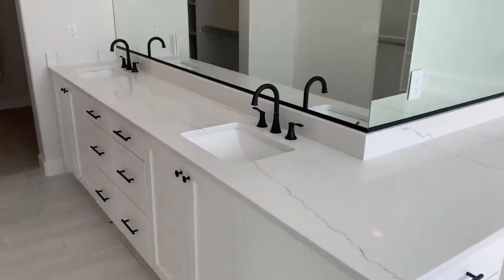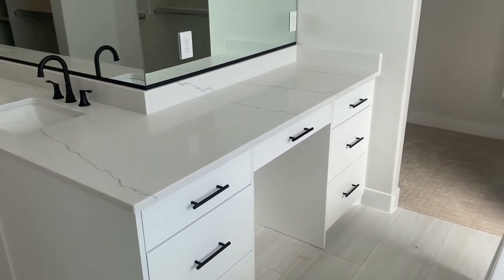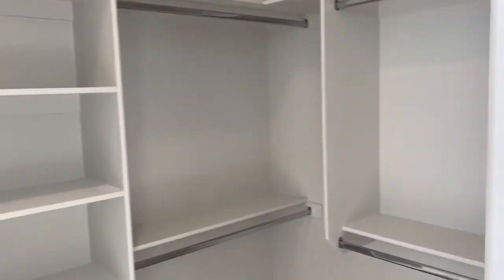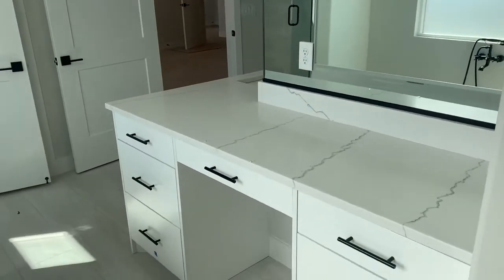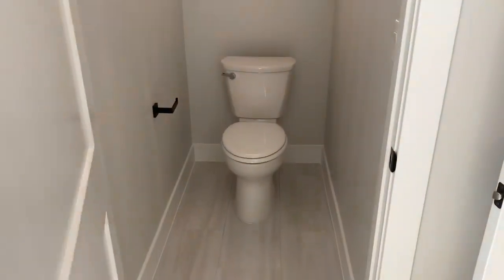And so the master bathroom has the double vanity, but also over here on this side, you have kind of like a makeup vanity area. And then there's another closet right here. Oh, and then the toilet room's right here behind this door. And there's a window in there.